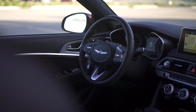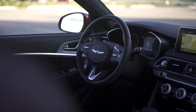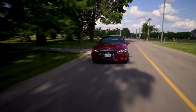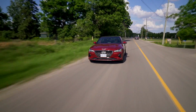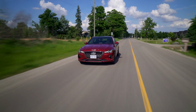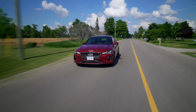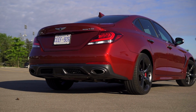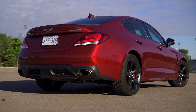Any person that I've sat in this car goes, wow, wait, this is a Hyundai? Well, no, it's a Genesis. Genesis is making a name for themselves that I'm starting to respect very greatly because of cars like this one. So, the Genesis G70 3.3T Sport, this is a tremendous car. It really, really, really is. If you're shopping for a sports sedan, you're looking at BMWs and Mercedes, please go drive a Genesis G70. You might talk yourself into not having the BMW badge on the front of your car.